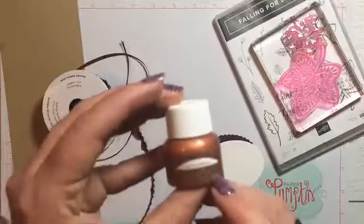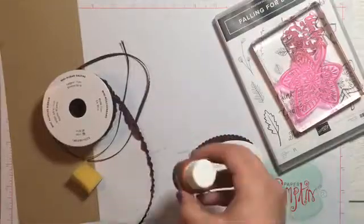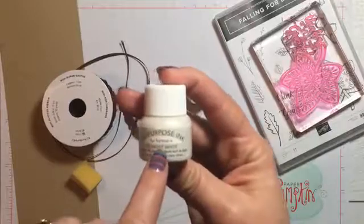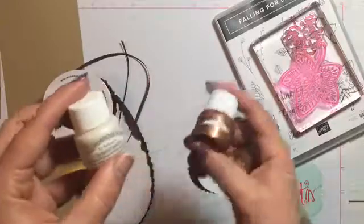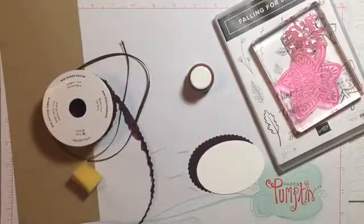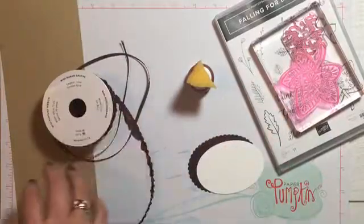We are also going to be using the Bright Copper Shimmer paint, and this is actually being discontinued. It's retiring. The other one that I have that I've used is the Frost White. This is actually not retiring. So they're keeping 2 of the colors that are in the holiday catalog, and then they're retiring 2. So this one is being retired, and I thought I would use that one more time before we're not able to get it anymore. The other thing that I am using is our Stampin' Sponges.